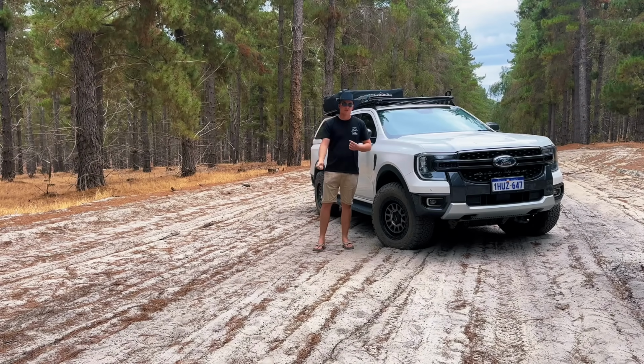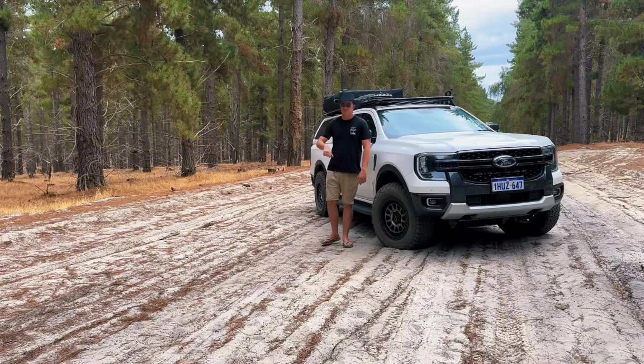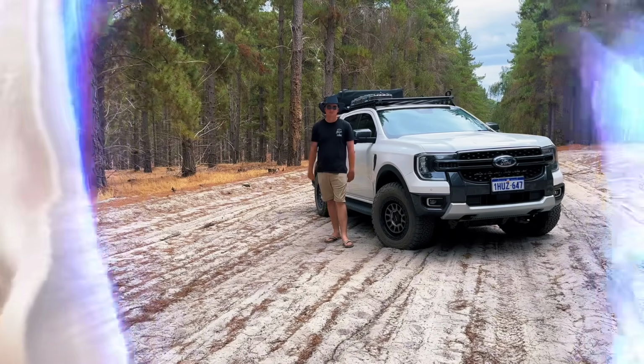So absolutely love the suspension. Fantastic ride, super comfortable, plush. It drives fantastic on the highway. But obviously, the downside of that is the rear suspension's a little bit soft if you're going to start modding and off-roading and that kind of stuff. So keep that in mind.